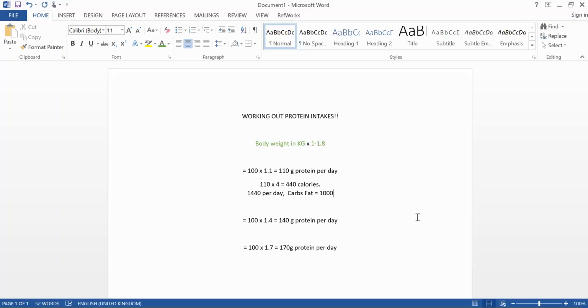So what I want you to do now is literally take a minute or 2 aside to go through this step by step and work out your own personal protein intakes. Simple as that. Cheers, guys.